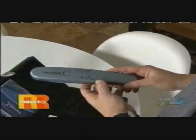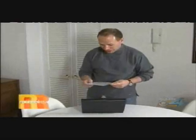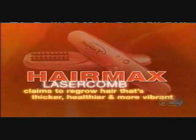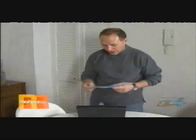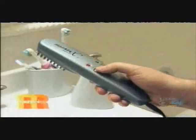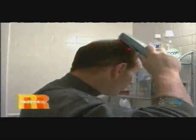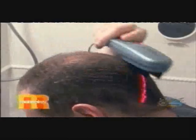Wow, that's cool. The HairMax LaserComb is an exciting breakthrough in the treatment of problem hair that uses energizing effects of laser phototherapy to make hair look thicker, fuller, and healthier. Easy to use, just glide the HairMax LaserComb over your scalp for 10 to 15 minutes 3 times a week. You don't feel a thing when you're doing this. It just feels like you're combing your hair.